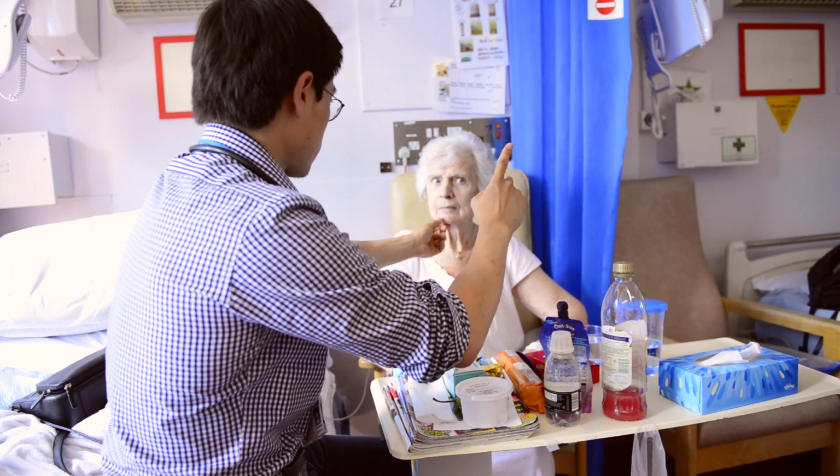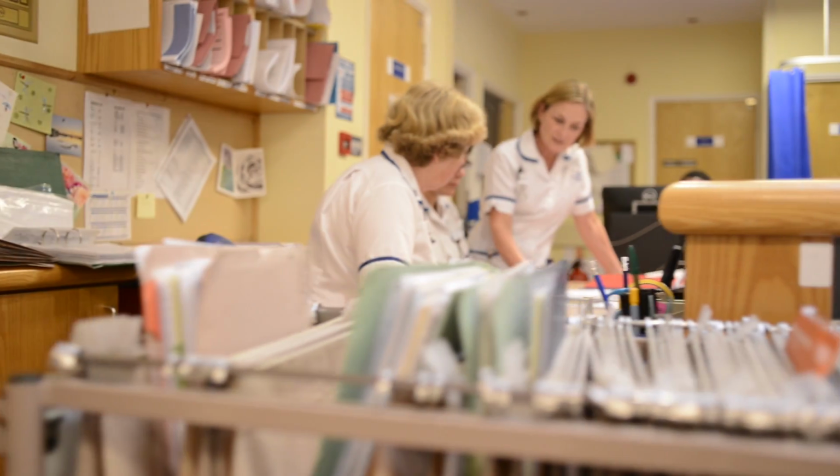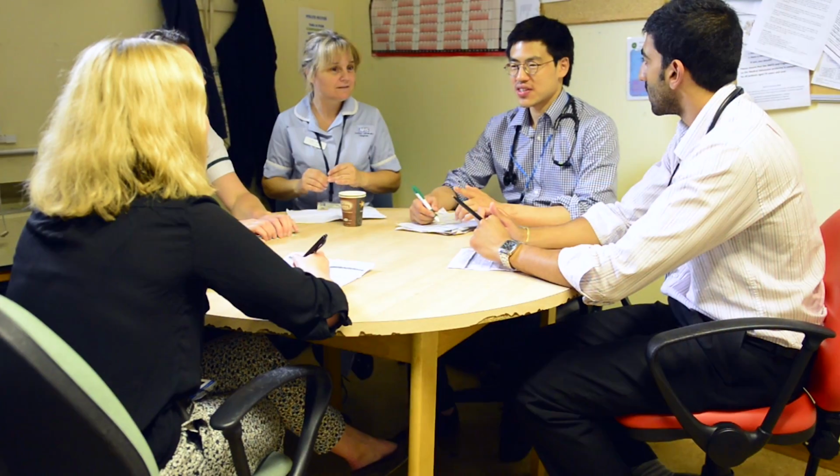Patients don't come to the hospital between 9 o'clock in the morning and 5 o'clock at night. They're coming 24 hours a day, 7 days a week. And the people that meet them on the front line tend to be the junior doctors, nurses and allied healthcare professionals. And so we needed a system to ensure that we were operating consistently across the 24 hour period.